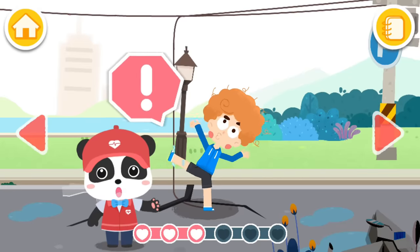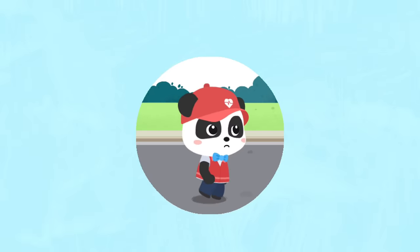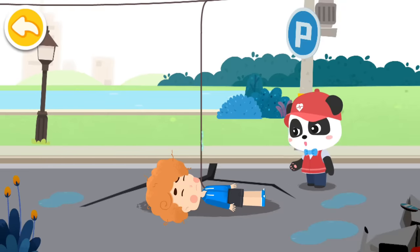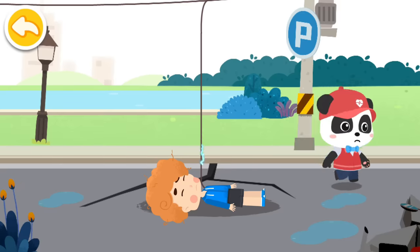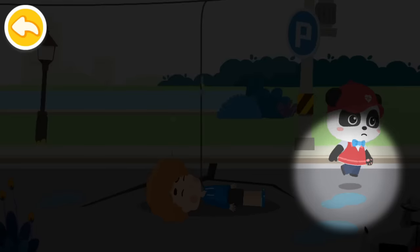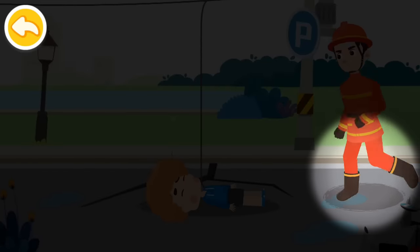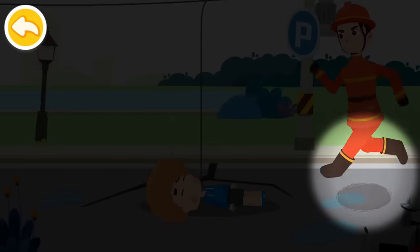Let's search for the injured in need of help. Oh, no! He seems to have gotten electric shock. Let's get professional staff for help right away. When a power line falls on the ground near you, it creates a step voltage. You need to hop on one foot immediately and stay away from where the power line falls, so you won't get an electric shock. The firefighter boots are made of special rubber that can stop the flow of electricity and offer protection against electrical shock.